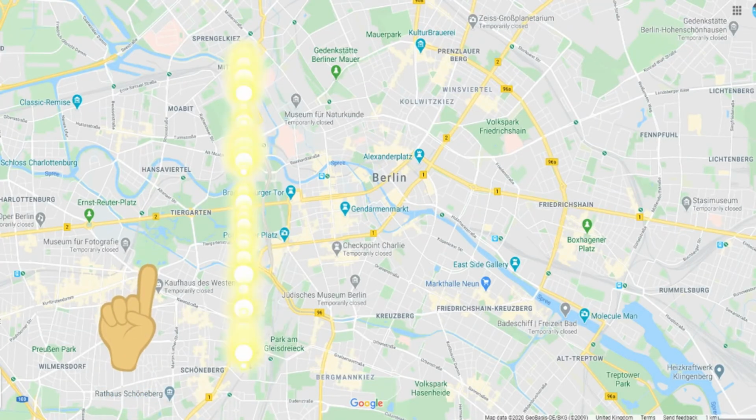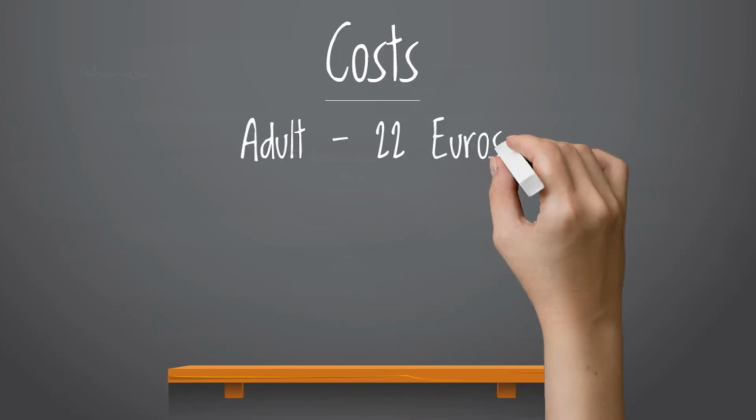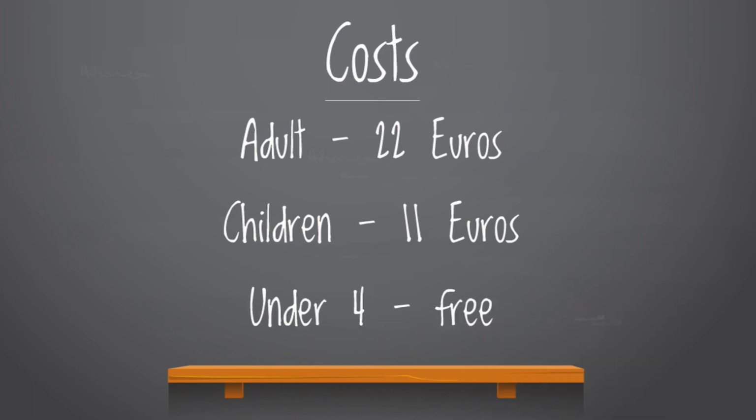Attached to the Tiergarten to its south, you'll also find the most visited zoo in Europe and Germany's oldest zoo, having been opened in 1844. It's home to over 1,200 species of animal, set over 33 hectares, and also providing an aquarium to explore too. To visit both zoo and aquarium costs €22 for an adult and €11 for children between 4 and 15.